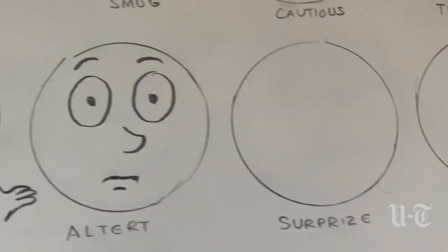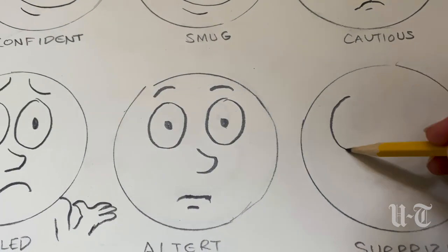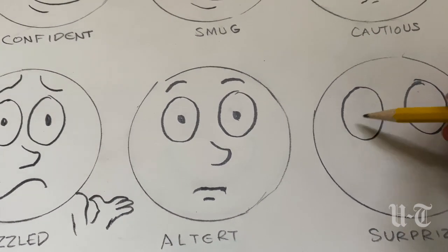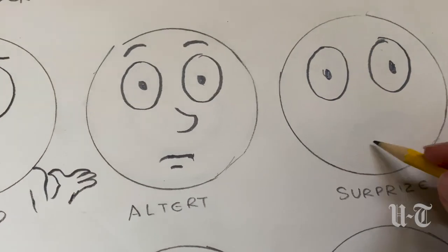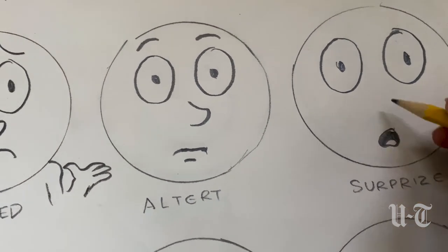Okay, alert like this, eyes open. Now, alert. We move then to surprise, which is a more intense alertness, a shocked alertness. I know how to make a surprise face. Okay, so the mouth is closed and alert, but for surprise, it's gonna be open, just a little bit.